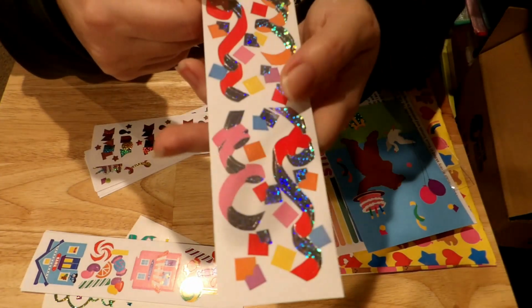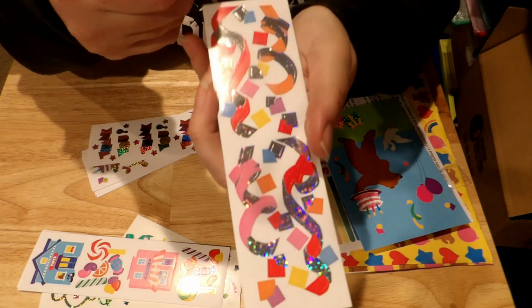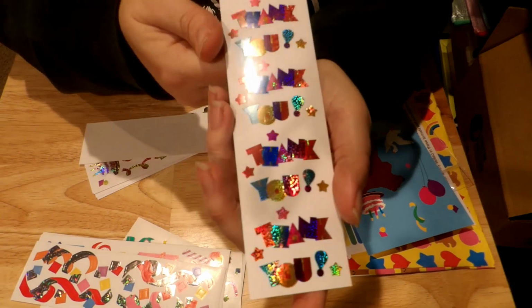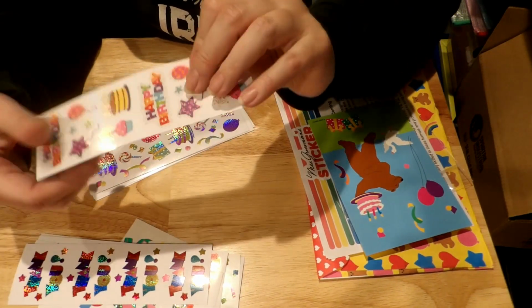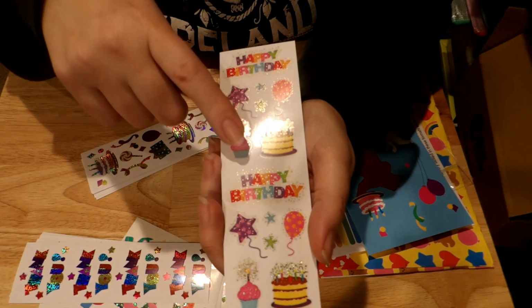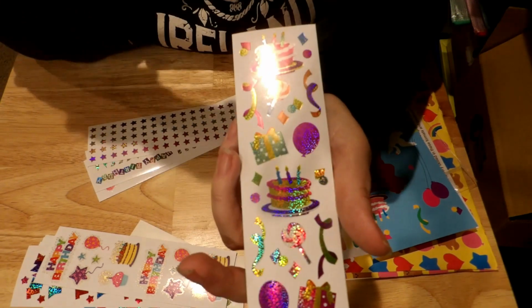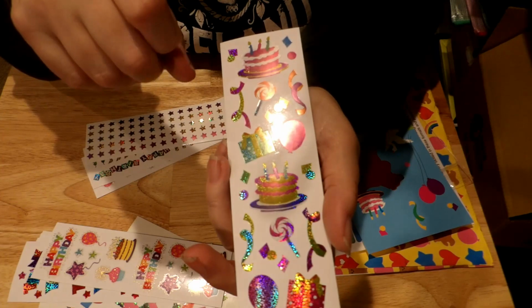Here's some more like ribbons. They're so sparkly. I don't know if the camera can pick up how sparkly these are. And then here's some thank you stickers. Here's some more happy birthday with happy birthday cake, cupcake, balloons. Super cute. Here's some more birthday ones, birthday cake, birthday presents, balloons.